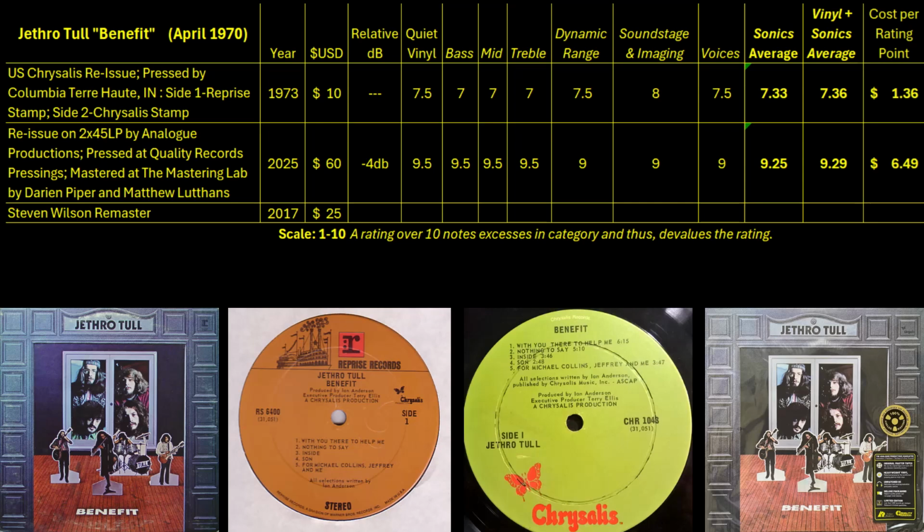Cost-wise, of course, a $10 record, the cost per rating point was $1.36, whereas the cost per rating point for the Analogue Productions was $6.49. But, I mean, the two are night and day in terms of presentation.